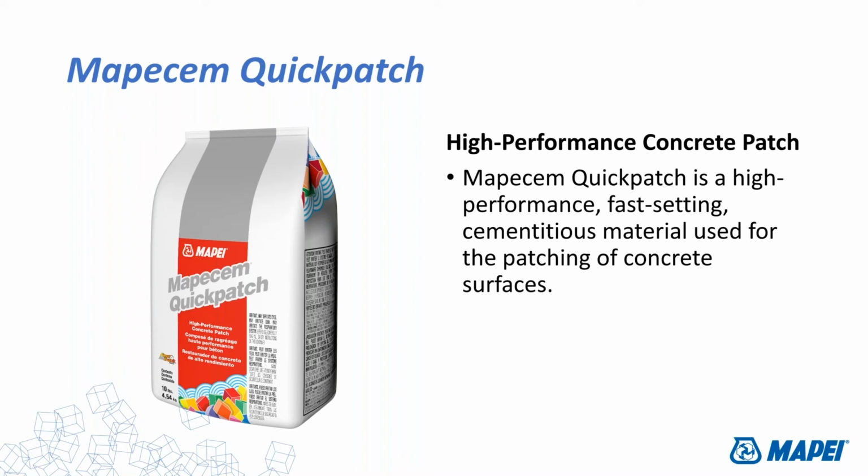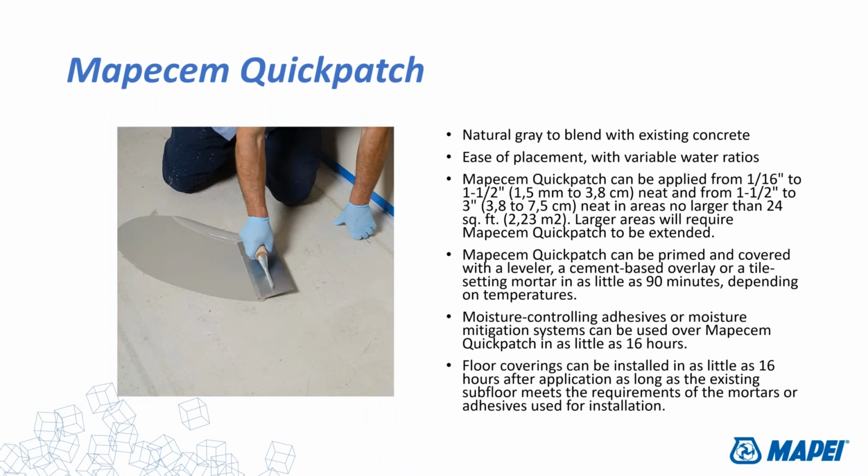MAPEI Quick Patch is a high performance concrete patch. Now, it is a patch, not necessarily a skim coat. So in terms of definition, a patching compound can be used in thick layers. We'll talk about that here as well. MAPEI Quick Patch can be installed from 1/16 of an inch up to 1.5 inches neat, or deeper in small areas. That's kind of what I would consider patching compounds. Anything that can be used in a thick layer.